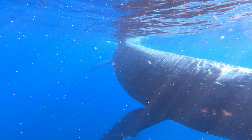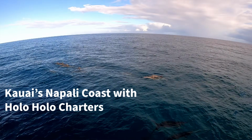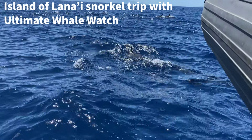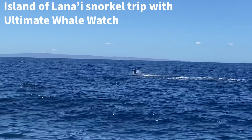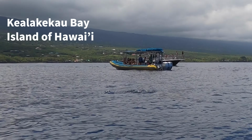Now, spinner dolphins. You can no longer swim with spinner dolphins, it's a new rule, but on some tours you have a high chance of seeing them, like on the Na Pali coast on Kauai, or if you're going out to Lanai, which is offshore Maui, like with Ultimate Whale Watch, usually you'll see the spinner dolphins as you're heading out there. So, good ways to see marine life respectfully.